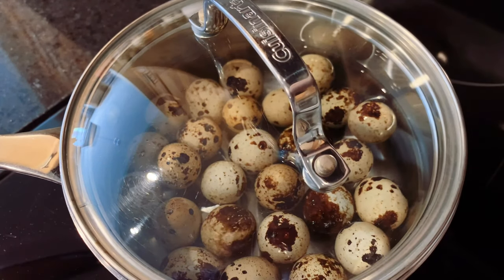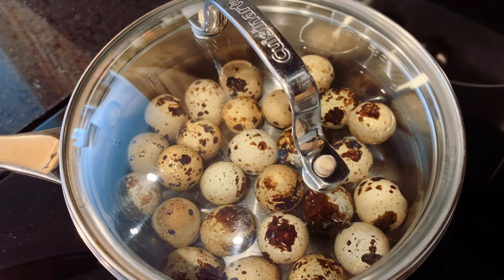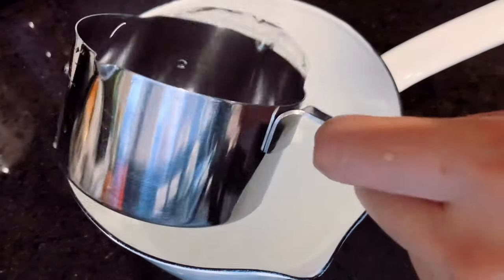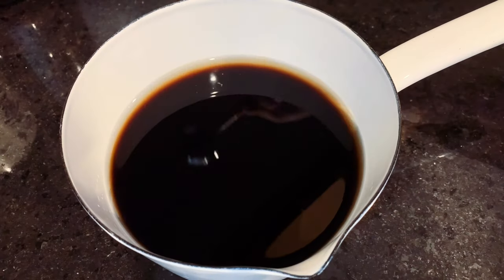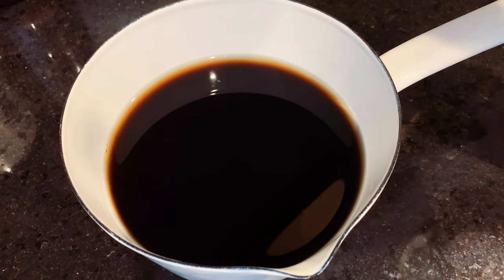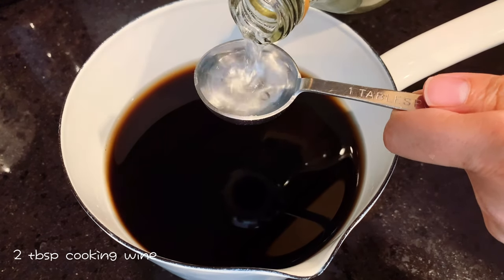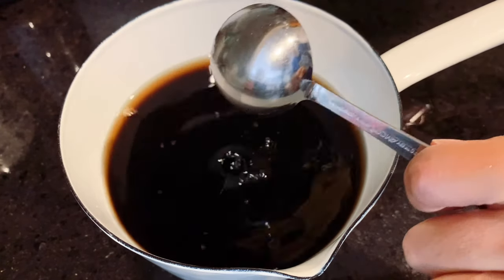Do you boil these like normal eggs? I'm sure you don't because they're so tiny. They're probably gonna finish boiling within like 3 minutes, right? The recipe is asking for cooking wine, and I don't know if they mean a Korean cooking wine, but I don't have any, so I'm gonna do a little bit of this Chinese cooking wine. I mean, it should be about the same, right?